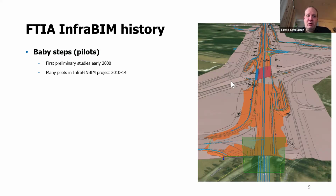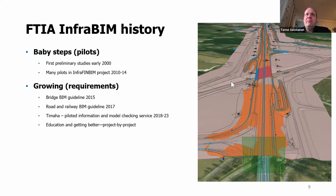After that project, all those materials developed in this InfraBIM project were moved under Building Smart Finland's maintenance, and they have been there since as general infrastructure BIM requirements. But after that project, we also started to develop our own BIM ways of working. Our first BIM guideline, the Bridge BIM guideline, was published in 2015, and the Road and Railway BIM guideline in 2017.